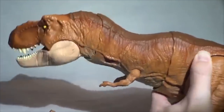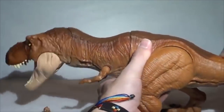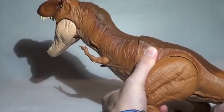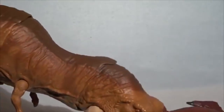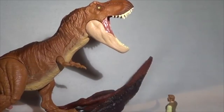And collectors love stuff like this, and kids love stuff like this. The playability of this toy is matched by nothing in the dinosaur toy community. The fact that it can do all of this stuff from an easily triggerable area is just incredible. Mattel killed it with this toy. But it's not as good, to me, as what comes at number 2.